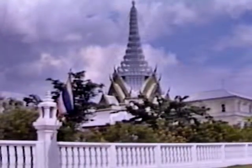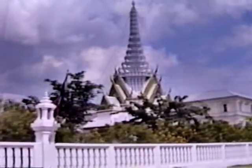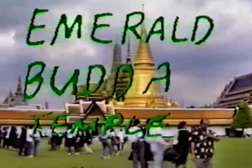Father of the dynasty, in 1782, King Rama I established the Temple of the Emerald Buddha and the Royal Palace. The present king is the ninth. This is the royal monastery that belongs to the king and members of the royal family. The Temple of the Emerald Buddha.